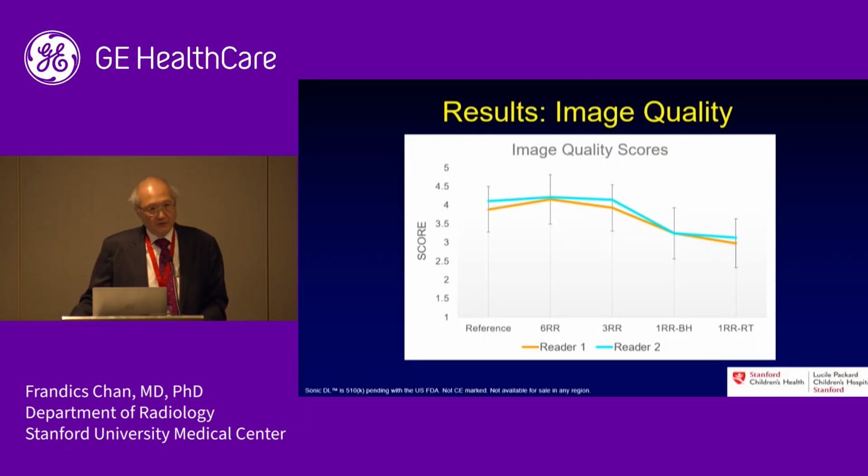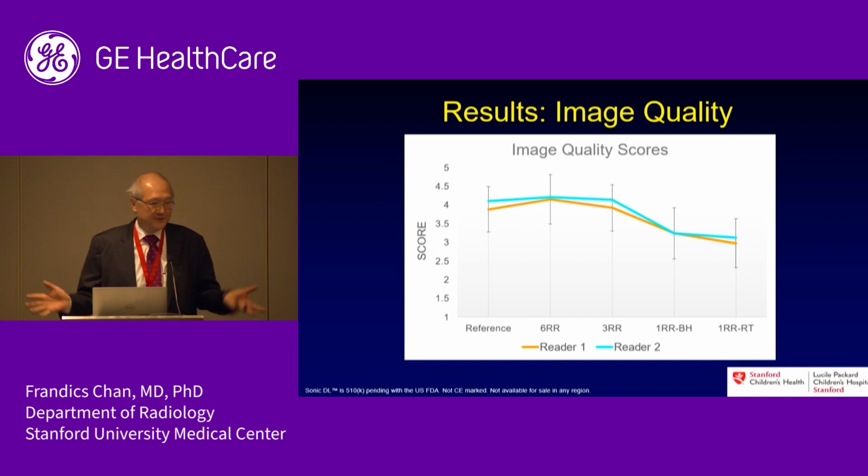So these are our scores, with the x-axis plotting the different techniques we use, with the leftmost being the references. As you move toward the right side, it's faster and faster accelerations. The two readers are completely independent, but surprisingly, we track very much what we do compared to each other. We all see a little bump, that is a slight improvement in image quality, at 6RR, which is still faster than the ASSET at 2x. And then the deterioration that we see in the subjective quality at 1RR, which is not surprising.